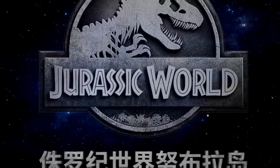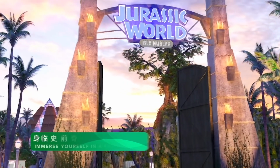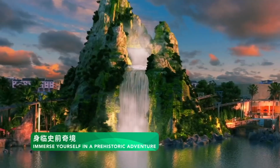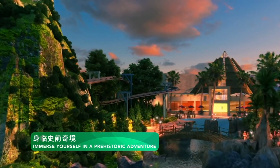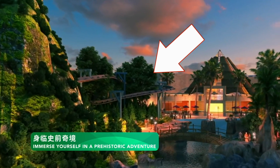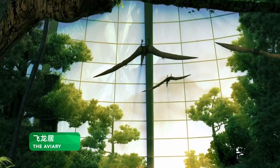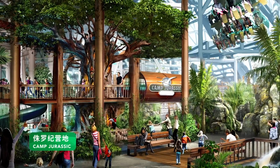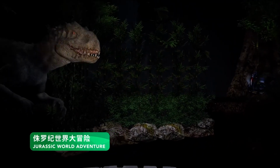This is the first time Universal is building a land based on Jurassic World and not Jurassic Park. Here there are mountains with waterfalls, there's a forest, the huge Jurassic World entrance gates, and the Jurassic World Innovation Center. One of the major rides is going to be an inverted roller coaster, which will go around the land, as you saw, like a pteranodon. There'll also be a zone called the Aviary. There's also going to be an indoor play area called Camp Jurassic. And then finally, the flagship ride of the land and perhaps the whole park is Jurassic World Adventure.